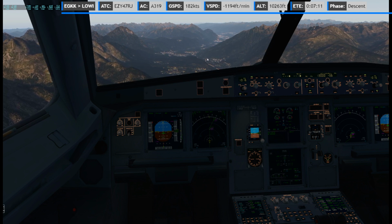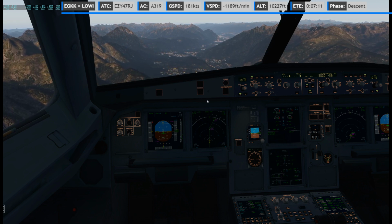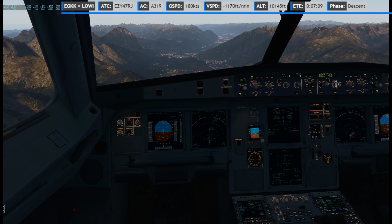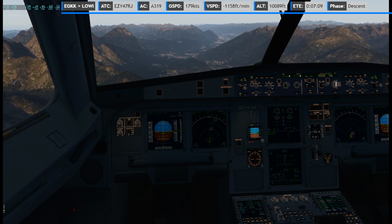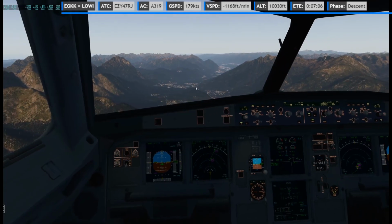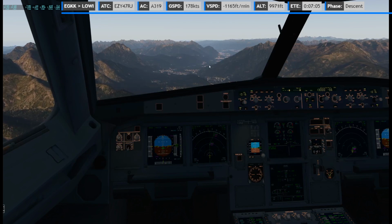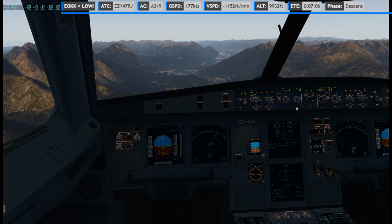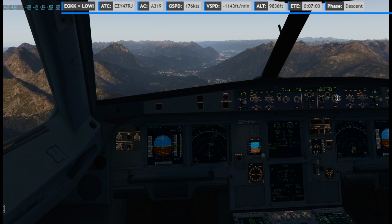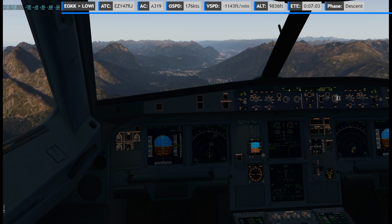That being said, Innsbruck Tower, I do have a runway in sight. Thank you very much, continue. Okay, so there's the runway there. Easy 8 for Foxford Alpha, radar 134.35, 0.25.